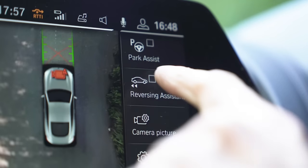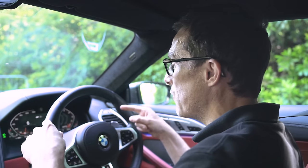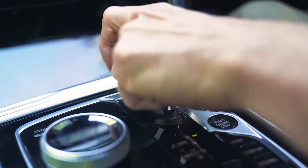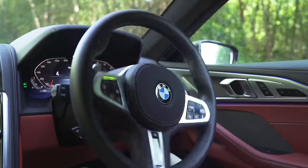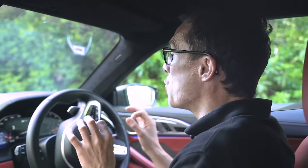The other one is the reversing assistant. What this does is play your steering inputs for the past 50 meters in reverse. According to the BMW marketing men, that's really handy if you're trying to get out of a tight underground car park. It's all very impressive. I have never, ever used it at all. Actually, I'll tell a lie, I have used it to show people what the car can do. But that is the only time, just to show off. Never again.